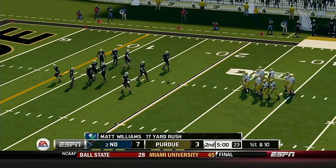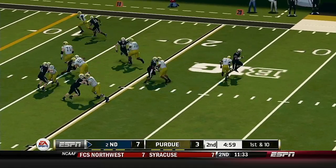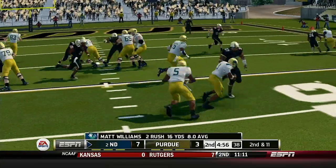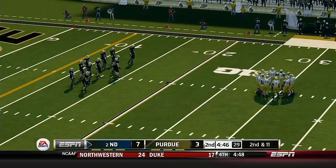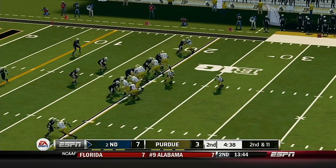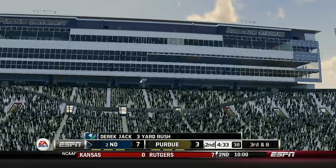Back to the action now here in the second quarter. Got to admire the intensity that these linebackers bring to the table. As soon as he saw it was staying on the ground, he made a beeline for the ball carrier. From the 20-yard line, second down. On the ground with the tailback. And they push him out around the 16-yard line.